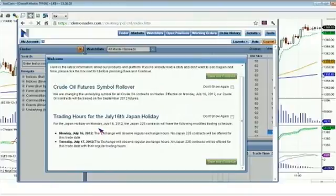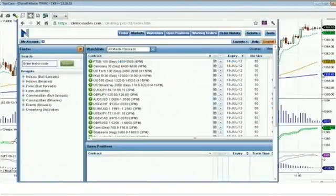Japan's going to have a couple holidays, and you want to be careful on that, because anytime there's a European close or an Asian close, or an American holiday close, that's going to lighten the volume up a little bit. Anyway, so close that down. We go over here, and we're going to check out a couple different trades of what we could expect.